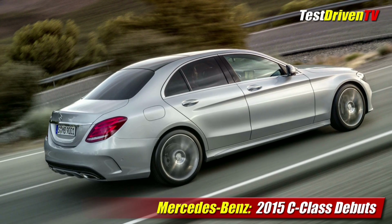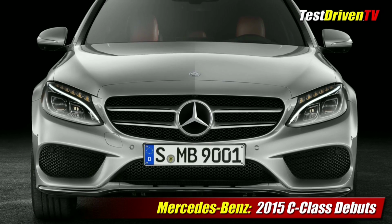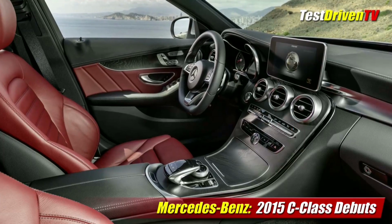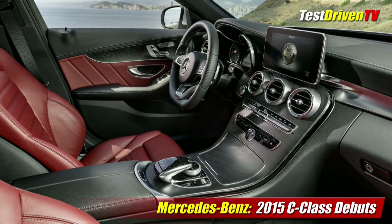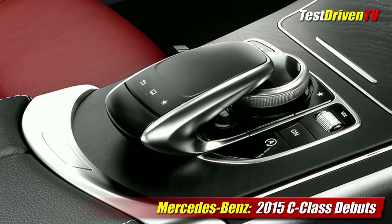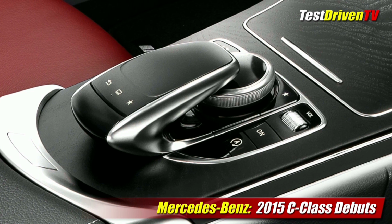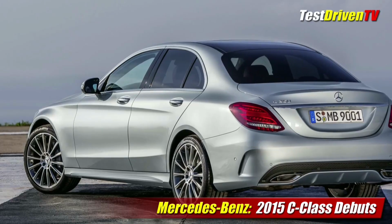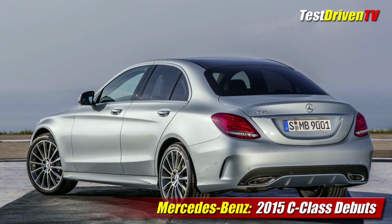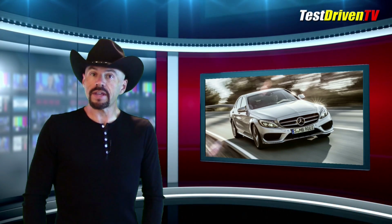The North American market will initially get 2 C-Class models. First, the C300 4MATIC with a 2-liter turbocharged 4-cylinder engine with 241 horsepower. A more powerful C400 4MATIC has a 3-liter twin-turbo V6 producing 329 horsepower. Both engines come with a 7-speed automatic transmission and, as noted by the model names, all-wheel drive. Mercedes-Benz says that a rear-wheel drive only version of the C300 will be launched later in 2015. The 2015 Mercedes C-Class begins arriving at U.S. showrooms any day now.